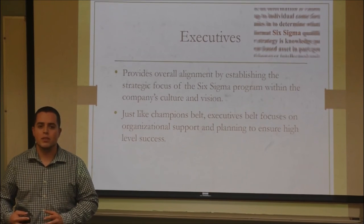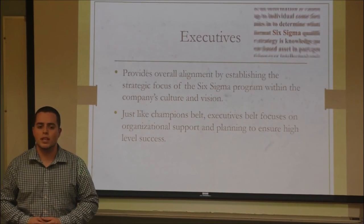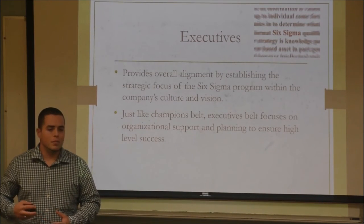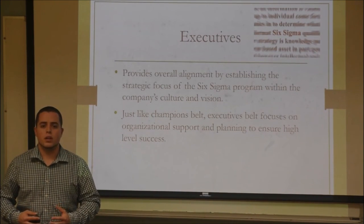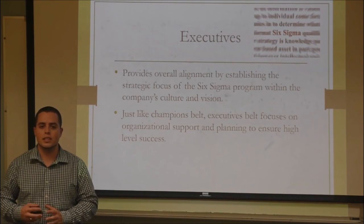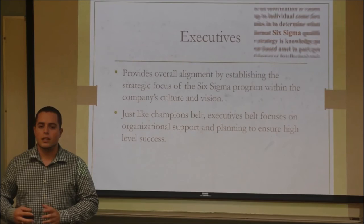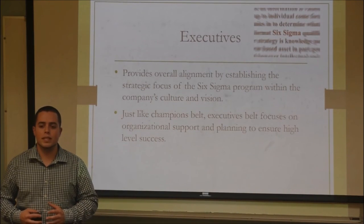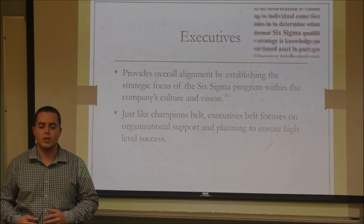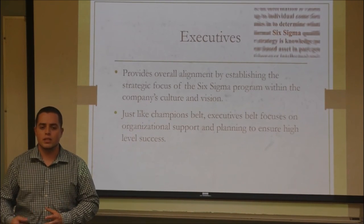However, the main difference that divides the Champion Belt from the Executive Belt is that Executive Belts are in charge of guaranteeing that the project is being carried out under the Six Sigma program guidelines. So they're basically assuring that the project is being developed in the correct manner, following the Six Sigma program.